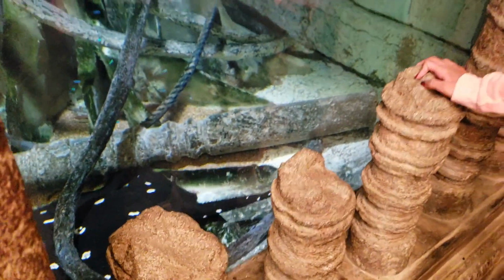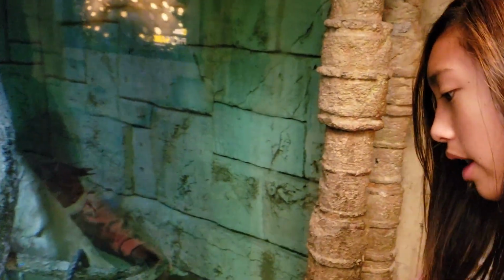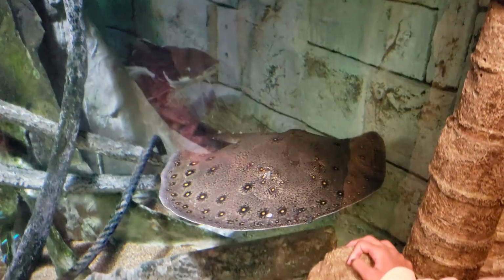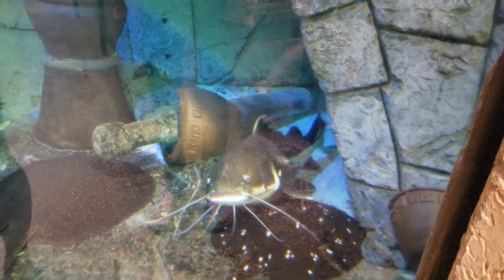It's a blue stingray with white spots. It's like a ladybug, but without red, blue instead. Or black. Oh, and another one. It's gray though. That's a catfish. That's a huge catfish. That's too big.